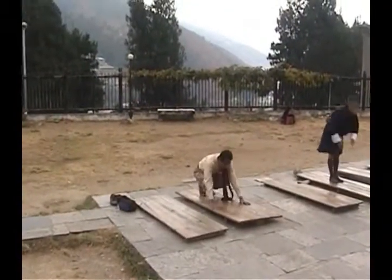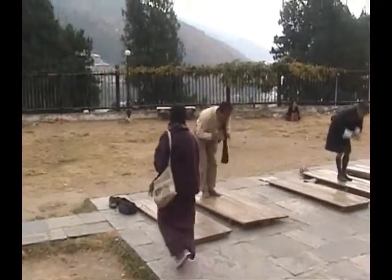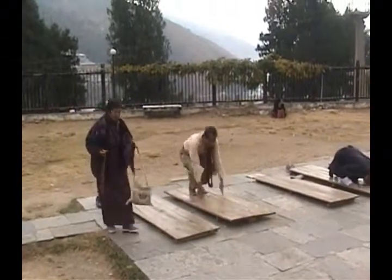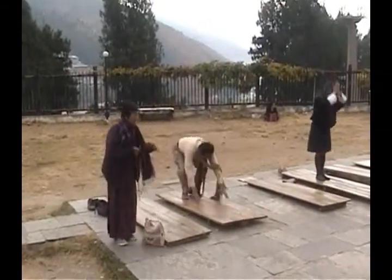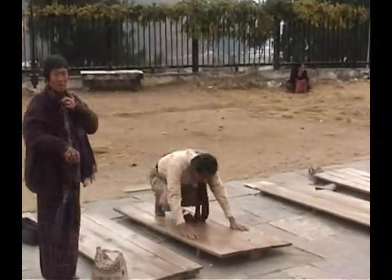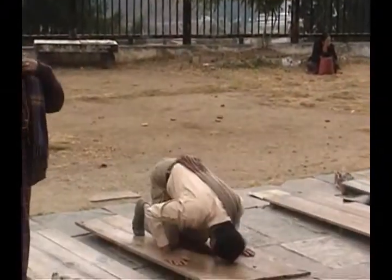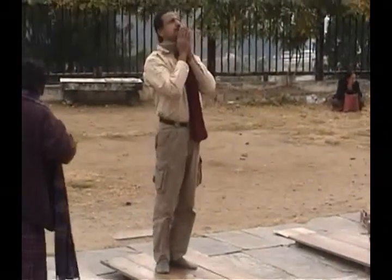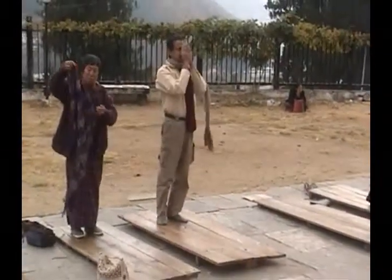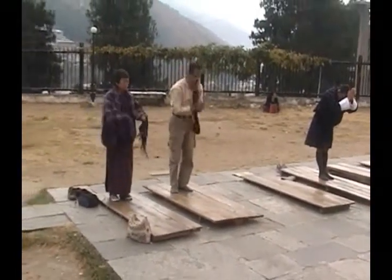On one side of the Chorten, there are some wooden boards where people bow down their heads and pray before the Lord. This practice not only reduces your ego and stress but also increases blood circulation and keeps you happy and healthy.